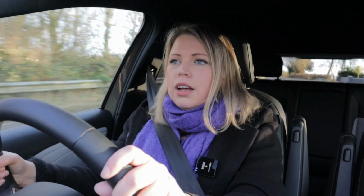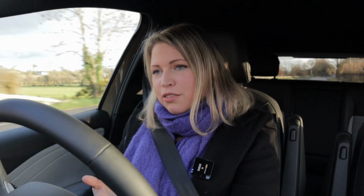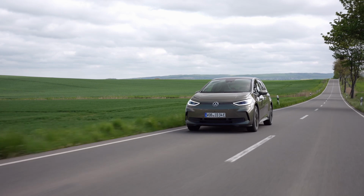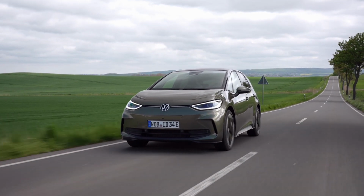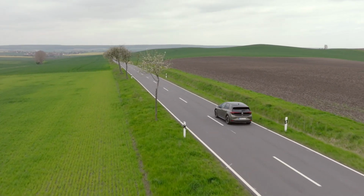There's a 204 horsepower motor that's sending power to the rear wheels, just like the original Beetle, and it's swift and agile as you would expect from an electric vehicle. You've got lots of torque there. It's 310 Newton meters. So you have a few different driving modes. There's also a B mode, which increases the regenerative braking. You can't adjust the strength of that, but I do find it good, and you see it sending energy back into your battery.